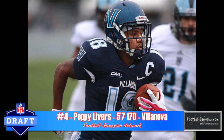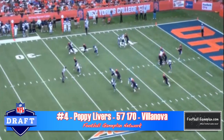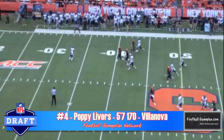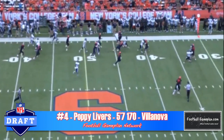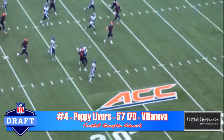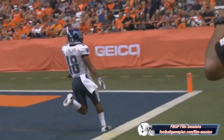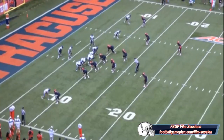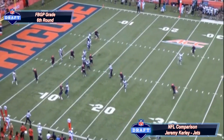There's a lot to like about Paper Liver's game out of Villanova at 5'7", 170. He's a solid all-around player that does bring excellent value as a returner. Now, what you do like about his game is that he can catch the football in traffic, and once he gets that football in his hands, he'll always make the first guy miss. That's an uncoachable trait, and Liver's stop-and-go suddenness makes him a dangerous guy in a short, quick passing game. Now, he does have enough to make an NFL roster, and his ability to stick will come as a consistent threat in the return game. Now, as a receiver, I do like his ability as a 4th option in a pro spread attack.